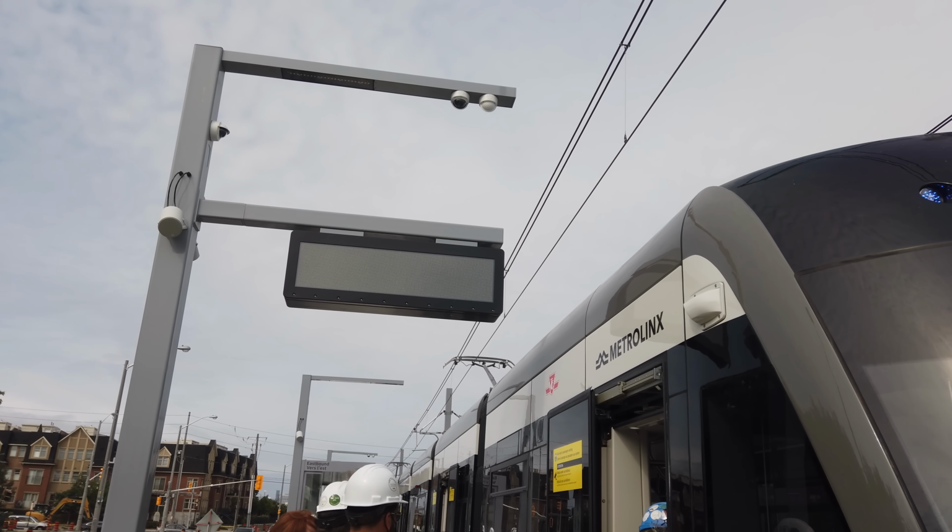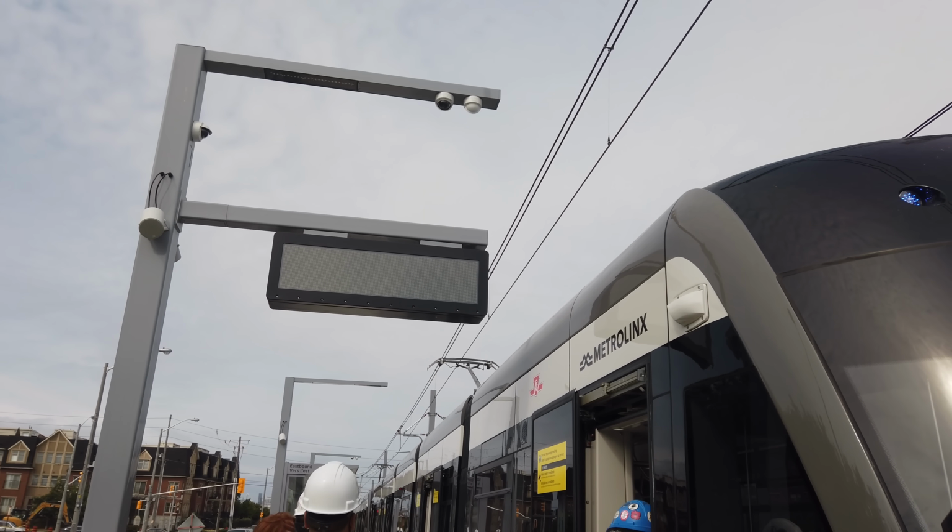It seems like a very similar next train screen system will be used on the Eglinton Crosstown, at least on the surface section, which is decent because this is a bright and fairly legible approach.